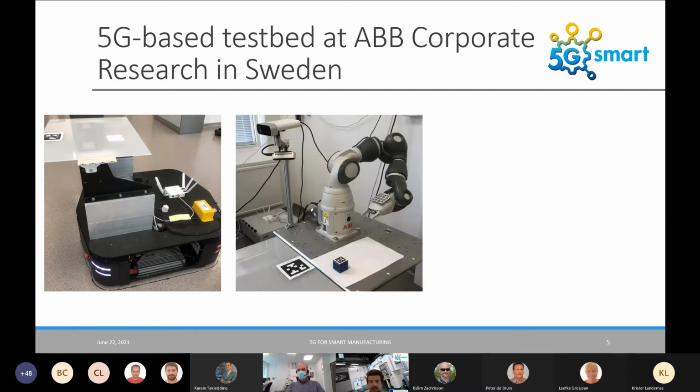Next to this one, we have ABB's single arm Yumi, which represents a stationary robot. Here on the next slide, please, on the left side, you can see Yumi controller box, which is running low-level motion execution for this stationary arm. Next slide. Then we have two types of cameras which support some machine vision features. Next slide. Then we have a testing object which is being transported by the mobile platform. And then lastly, we have also integrated stationary arm towards 5G infrastructure.